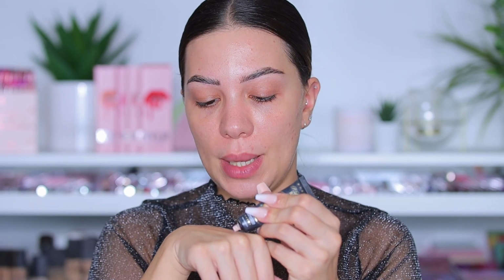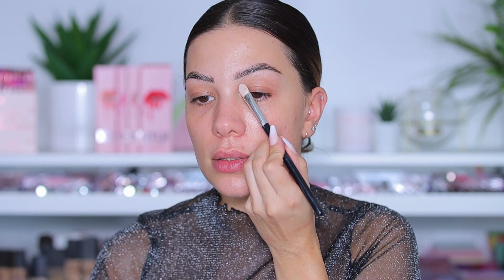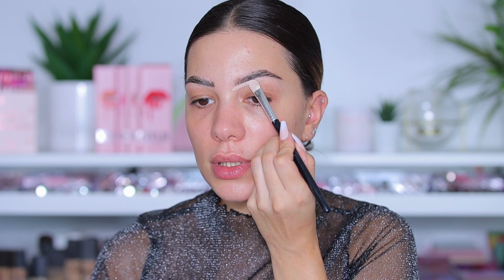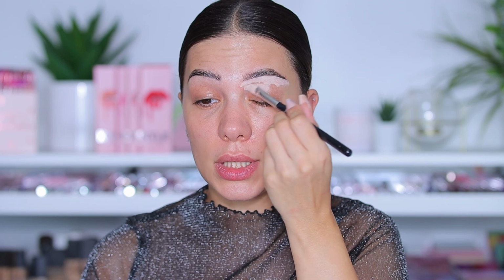First thing I'm gonna do before I start with the palette is use an eye base to create a canvas for your eyes. So this is the Plouise Rumour 02 base. I put a bit of that on the back of my hand and then follow my natural line, and then bring the product down.